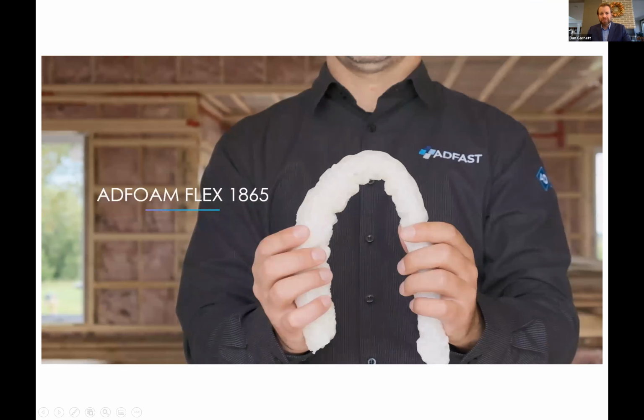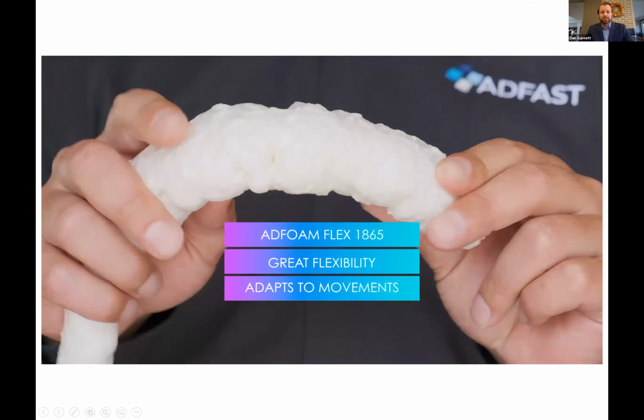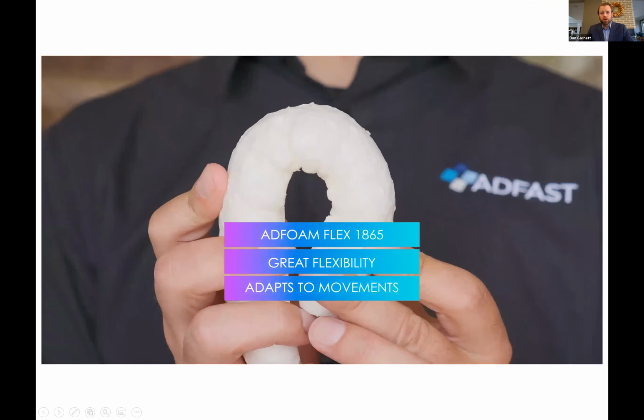Quite flexible, as you can see. Great flexibility, adapting to the movements of the joint. It's not going to break.